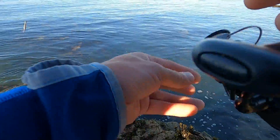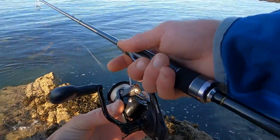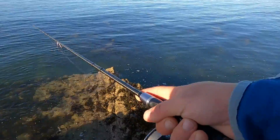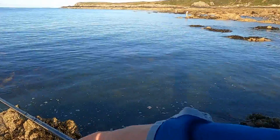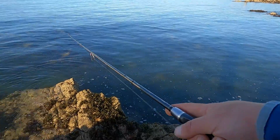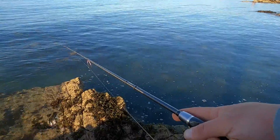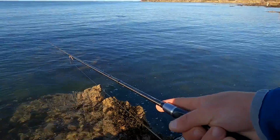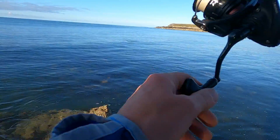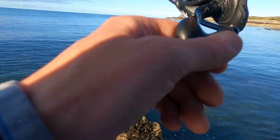Whoa! Straight away. Lewis had a hit on his first cast. Whoa! Yes! Get in. Just a little one, second cast. Nah, just a little one. Maybe about 3 pounds.